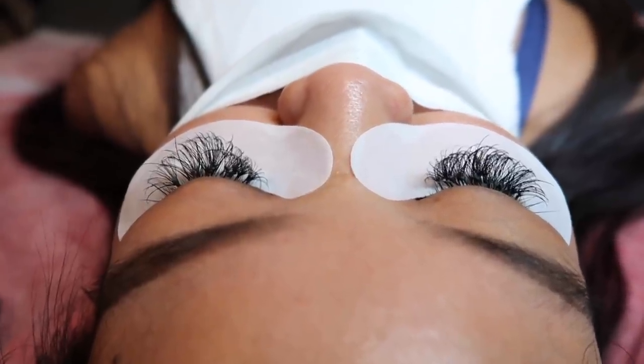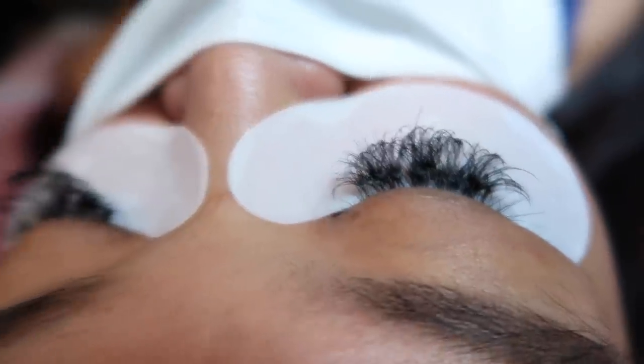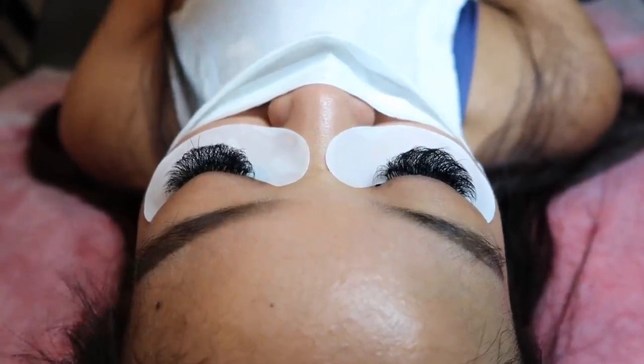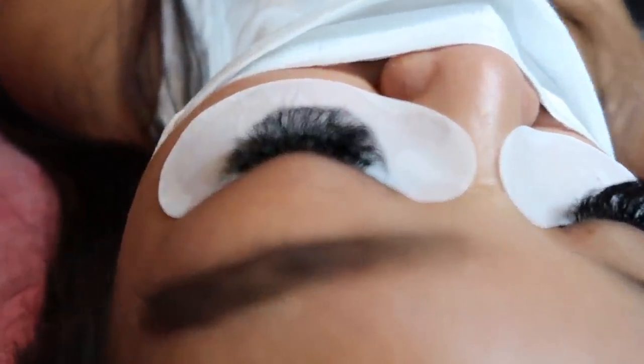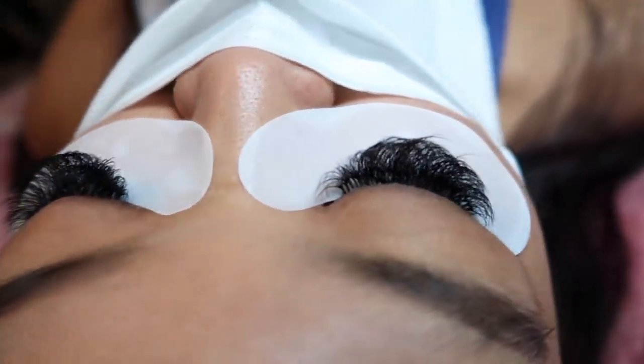So these are what my lashes look like. I know when you guys saw the first clip, it looked like my lashes were already full, but this is how they look from the top view. I do get a volume, so she does make them super, super full, which I love. And I did get doll eye this time, which I wish I didn't. I wish I got wispy, but next time I'll get wispy and then we'll just transition the style.